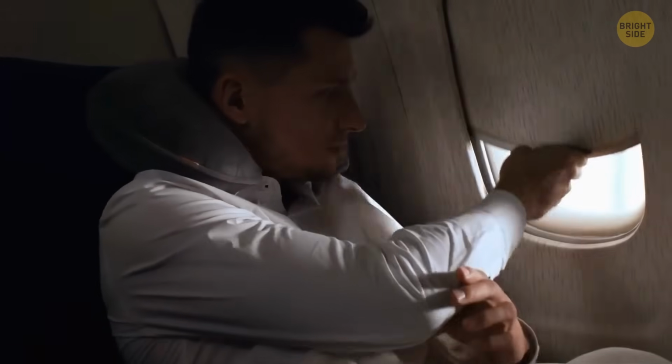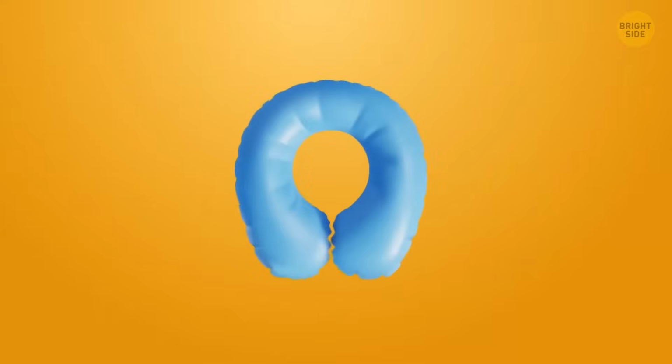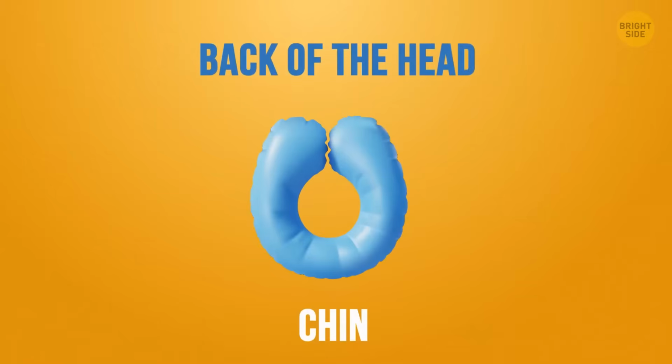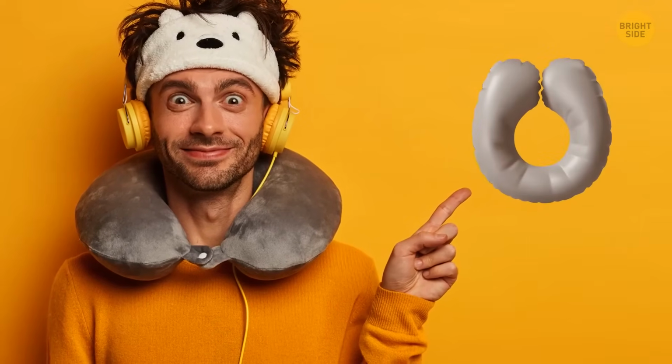Almost all people use a travel pillow incorrectly. Usually, they put two ends forward and lay their heads back. Try to turn the pillow on the other side. The arc should be under your chin and the two ends should be directed back. Lay your head forward and your neck will feel way more comfortable in this position. And you'll get a good nap.